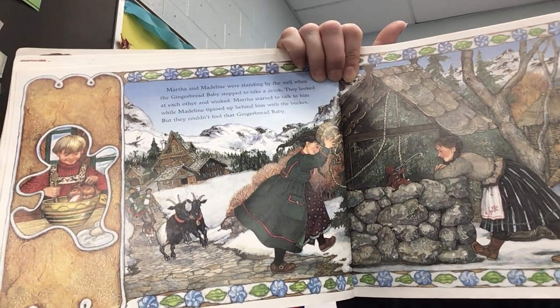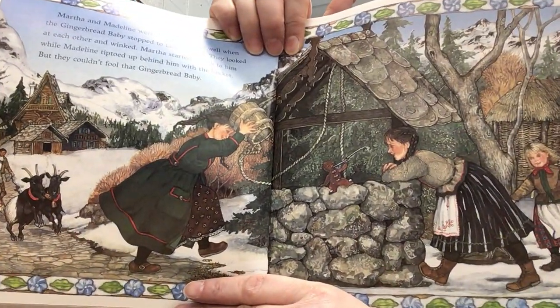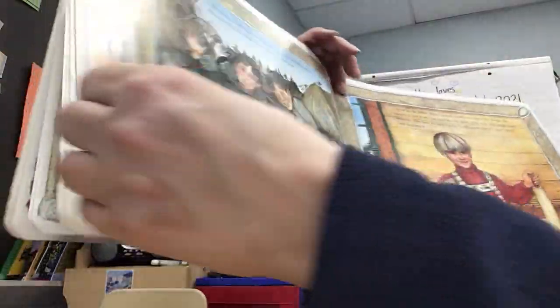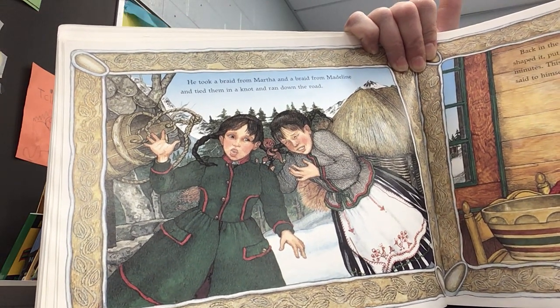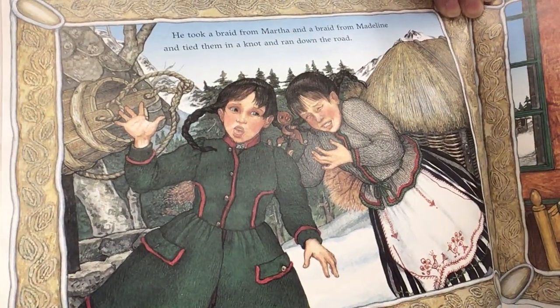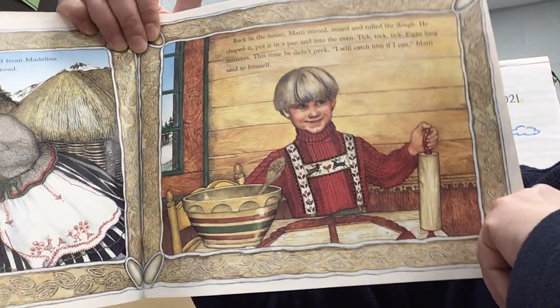Martha started to talk to him while Madeline tiptoed up behind with the bucket. But they couldn't fool that gingerbread baby. They were going to sneak and catch him in the bucket. But he's a smart little baby. He took a braid from Martha and a braid from Madeline and tied them in a knot and ran towards the road. Look, they're all tied up together. He is such a mischievous guy.